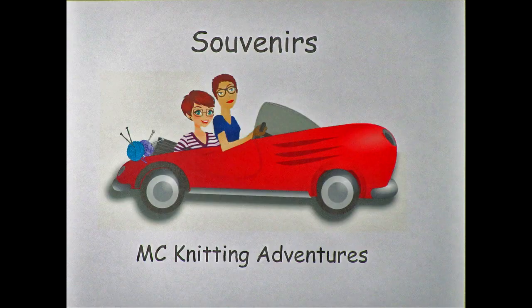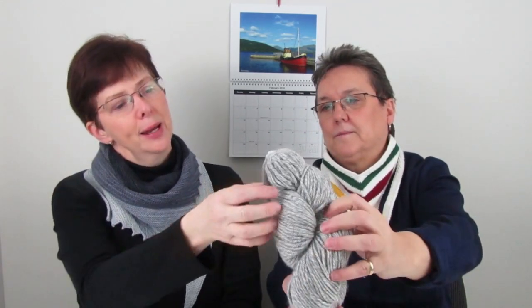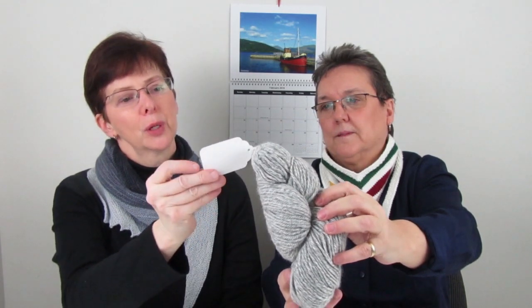Next, we're going to talk about our souvenirs. My souvenir that I got is this beautiful skein of yarn. It's called Emperor's Groove 3-Ply Chunky. It's 85% alpaca and 15% merino. It's 200 yards, 178 grams. And I have to tell you, it is so soft. Luxurious. Oh, I would think.